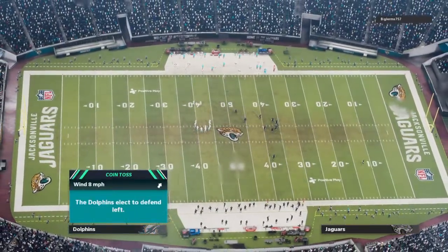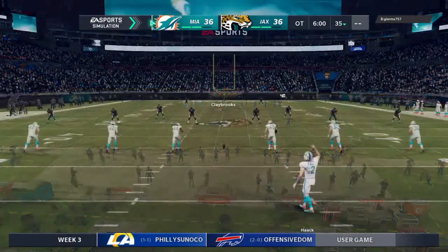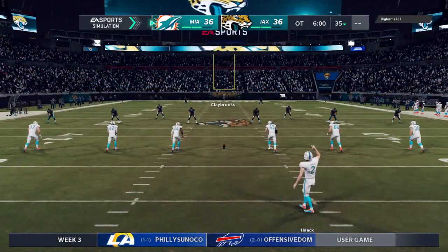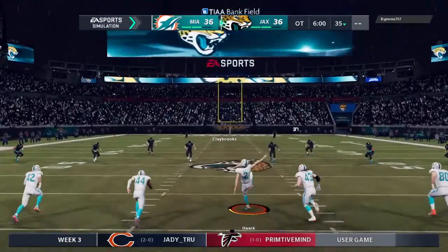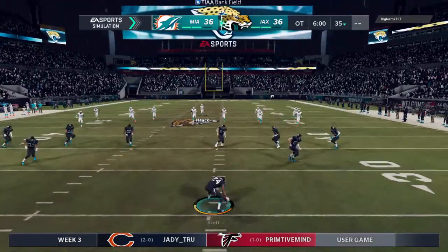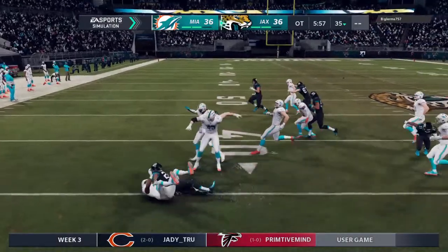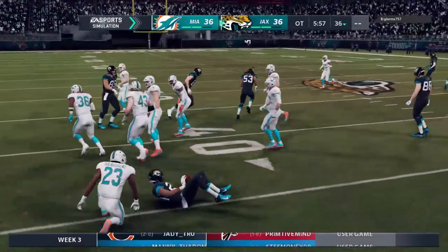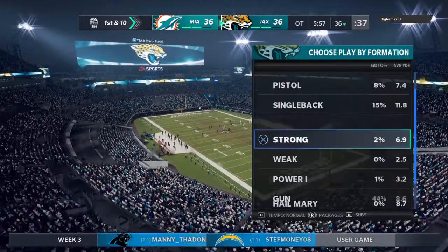Okay, so in the past, we had sudden death. First team to score wins, but no longer. Now, if the team receives the ball, scores a touchdown, they win the game. If they kick a field goal, though, or don't score, the other team gets a possession. And after both teams get a possession, then we're into sudden death. First team to score wins the game. At their own 36-yard line.